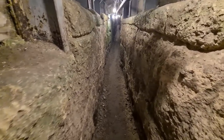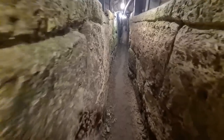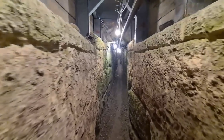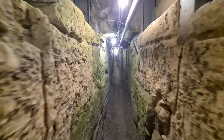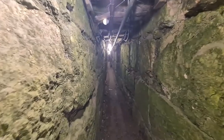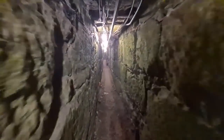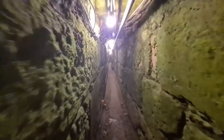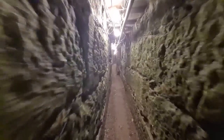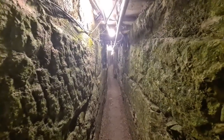The tunnel is narrow, but a fat man like me can walk there. And if you are not afraid of small places, then it's not a problem. It's chilly here, so it's an amazing option for summertime. And now we're in July. I love the tour in August, for example, when it's actually burning down here.